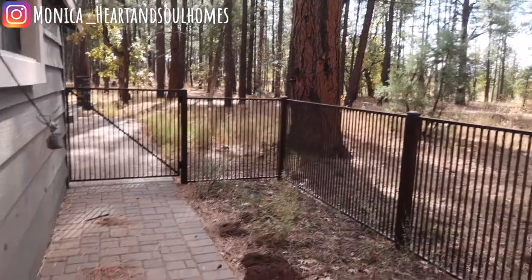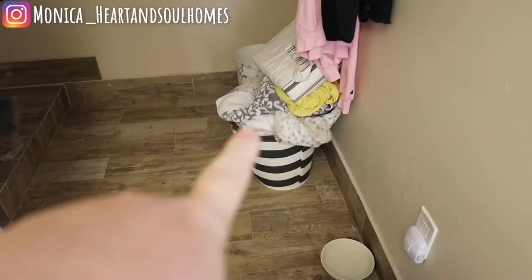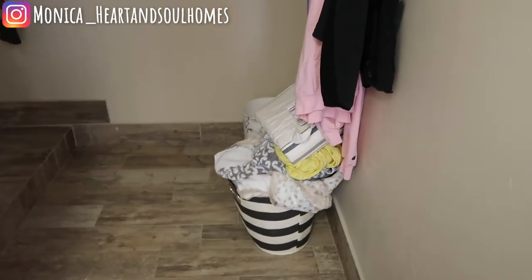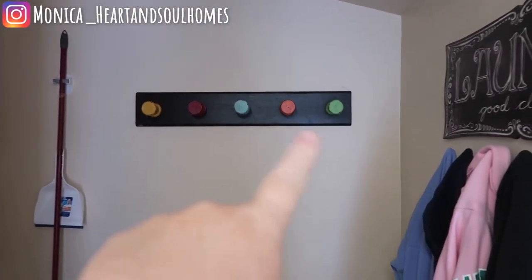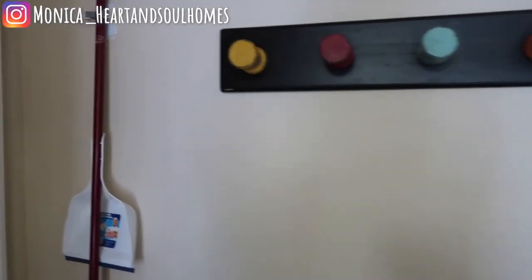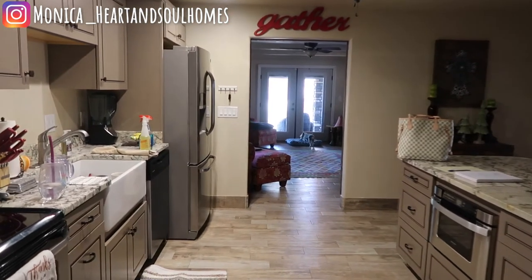It's just beautiful weather up here. So I'm just gonna do some final cleanup and then we're gonna head home. Like I was saying, we have a problem with the washing machine. I'm trying to get somebody out right now, so I couldn't do the laundry, but we've got a little laundry basket here. Cute sign, I got that at Hobby Lobby quite a while ago, and this cute little coat rack. So it's kind of our mud room, laundry room, utility closet, everything. So I'm gonna go ahead and get some of this stuff cleaned up and we'll be on our way.